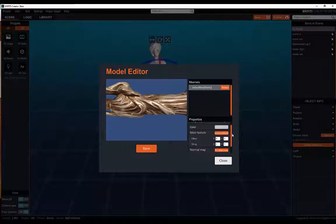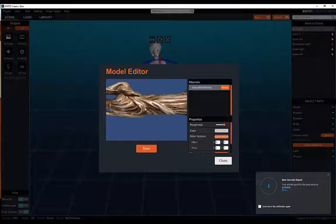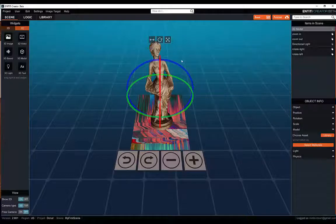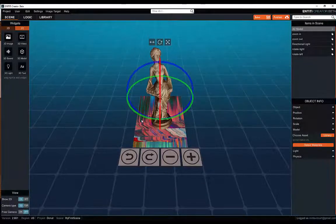Now this is really shiny. To reduce the spec or the shine that you see over here, we just adjust this roughness slider. So I want to bring that more to the right, but I do want some of these specular highlights. And then if you have a normal map, you can import that as well, or if you want to make it transparent. But I'm going to click on save, and there we go. I've got my photogrammetry object in here with the textures applied, and I've got that ground plane that it's going to reference.